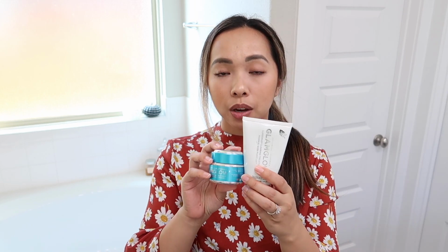Once I've washed that off, I will use this Glam Glow Thirsty Mud Hydrating Treatment as my nighttime moisturizer. This is a sleep-on mask. You could technically put it on and then wash it off if you wanted to, but it's perfectly fine to apply it like a moisturizer, sleep with it, and then rinse it off in the morning. So I like using those two back to back. And I love how the Glam Glow Thirsty Mud line smells. It smells so good. It's like tanning oil.